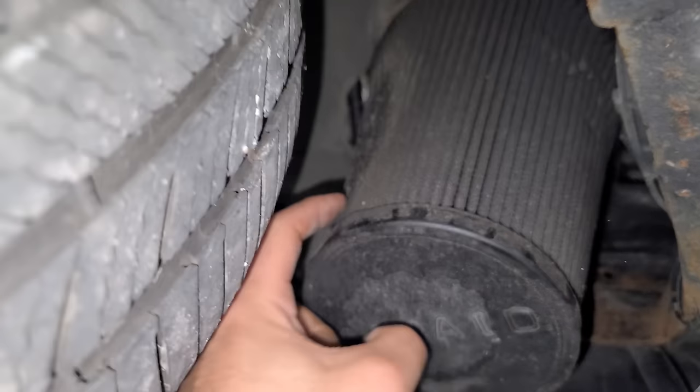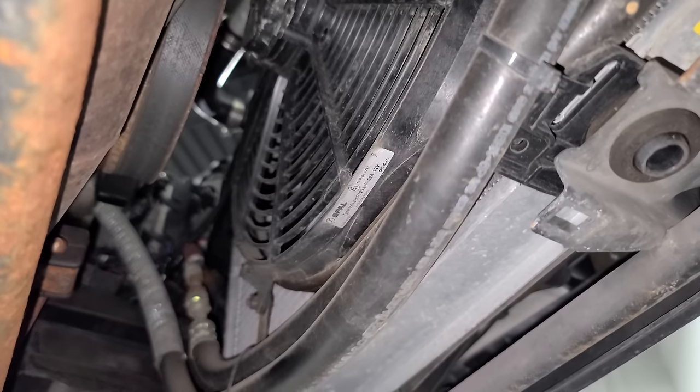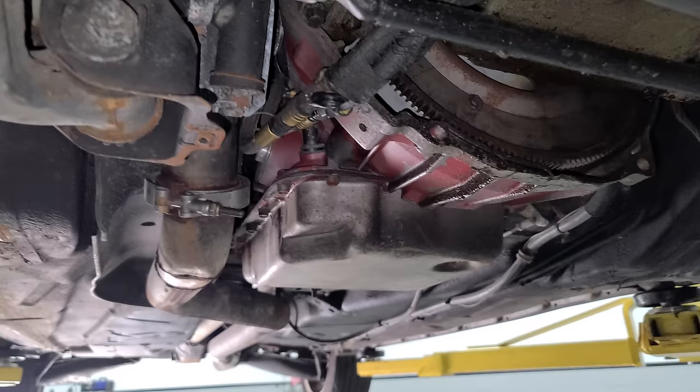This is really dirty and the tire hits it, which means it needs to be relocated to the factory 300D air filter location, obviously. And here's a big, huge spall fan, awesome. There we go, that's fixed.